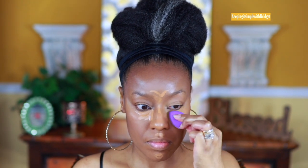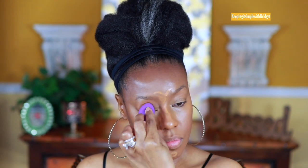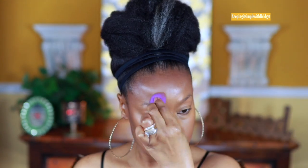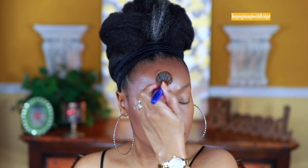As you can see, I am bringing that concealer up above on my eyelids, and I will add additional concealer there because I do want to use that as a base for my eyeshadow. As you can see, I like to go in with a brush just to make sure that I have all of the lines blended out seamlessly. I just go in back and forth.